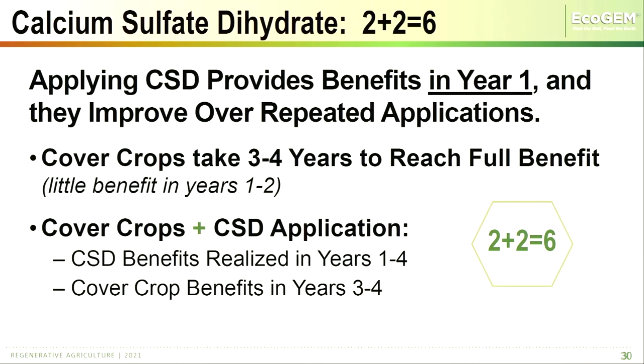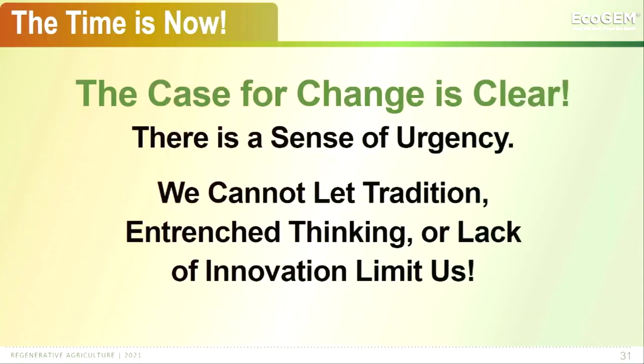We know that those regenerative agriculture practices take 3 to 5 years to maximize their benefits, whereas the application of CSD can take one year to start demonstrating results. So the idea is, by using the two different sets of practices, 2 + 2 = 6. You get 2 years of benefits from the regenerative agriculture, maybe 4 years of benefits from the CSD.